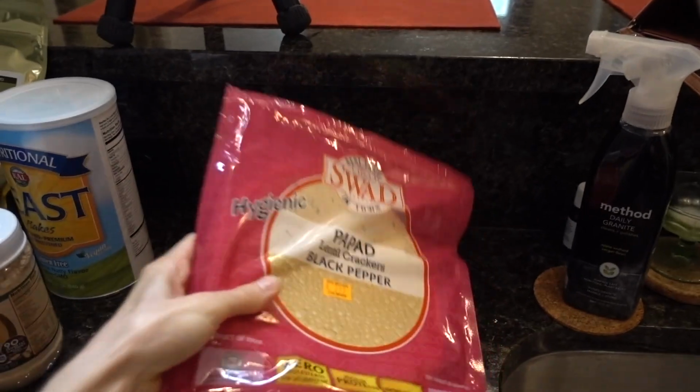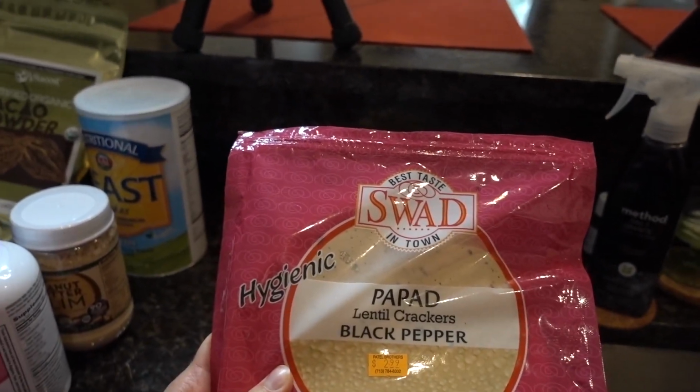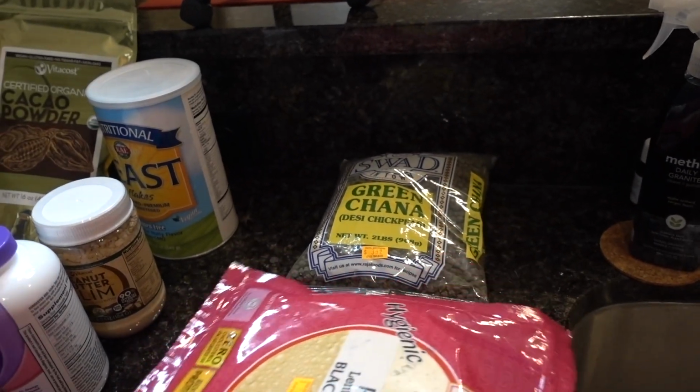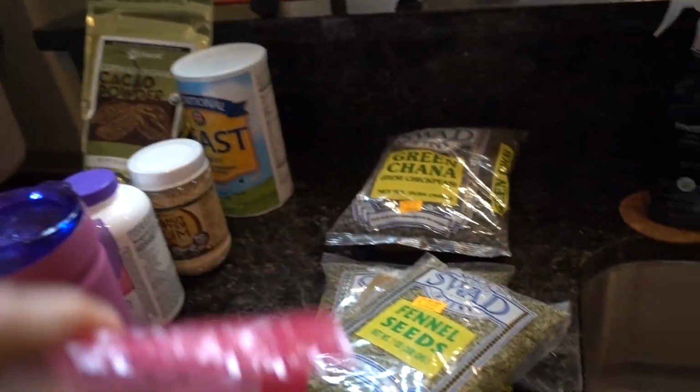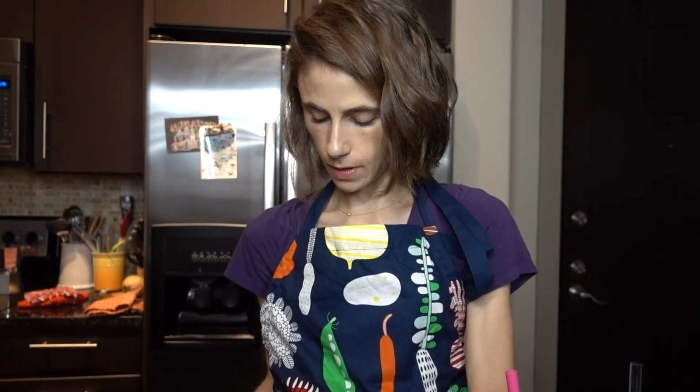And then I really racked up at Patel Brothers, the Indian grocery store. Guys, these are so cool. These are lentil crackers. And here, I'll just show you because I cracked into them last night. I have no shame. I'll just show you guys because I made one last night. They're really good. I had them with my leftover veggie fire burgers.